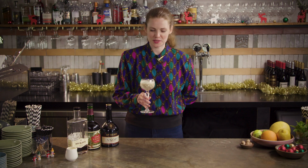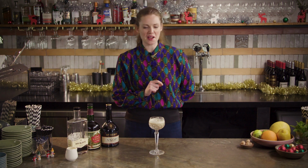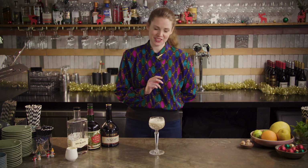I don't know if I like this one more than the eggnog. I'd have to do a side-by-side comparison, but they're definitely both delicious and indulgent.